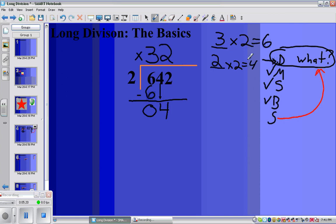2. I'm going to now check off divide. I just divided once again. What comes next? M, multiply, correct. Don't forget to touch it. 2 times 2 equals 4. Now here's my next question. Where do I put the 4?